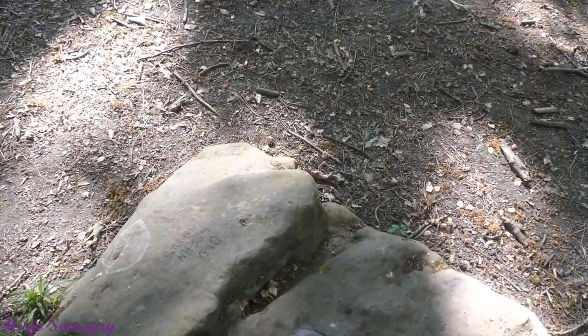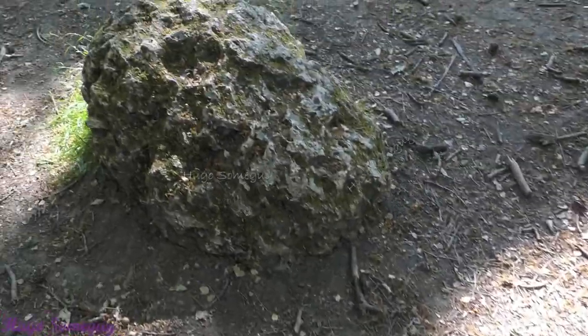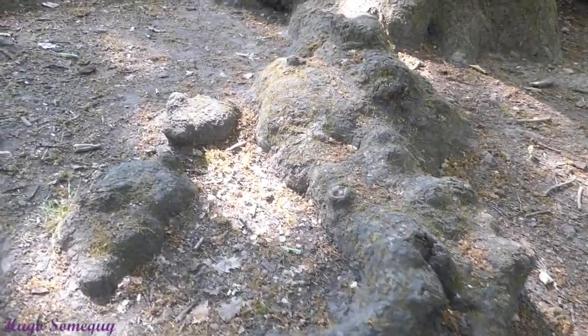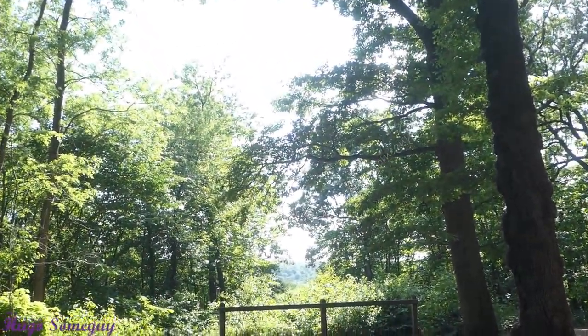Like, what is this? Is it fake stuff also? I have stuff to show. They bring everything here. This is the roots. Alright. And we are in the forest of Meudon.